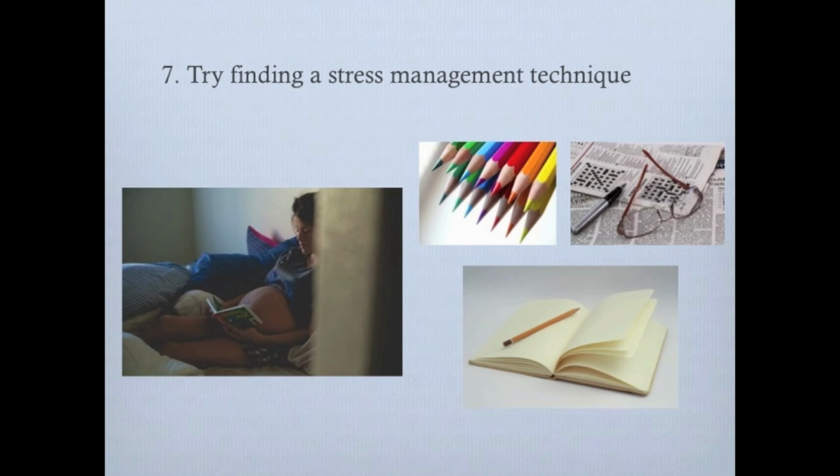Number 7. Try finding a stress management technique. Stress keeping you awake? Sleep loss may be due to stress. In addition to everyday stress, it is common that pregnant women have fears regarding their pregnancy, birth, or becoming a parent. Perform an activity that is enjoyable to you prior to bedtime, such as reading, drawing, coloring, or journaling.